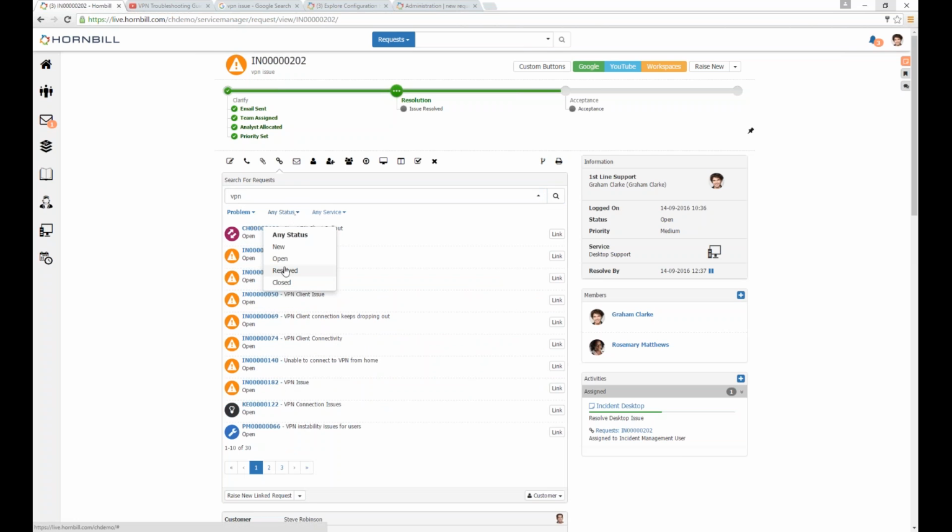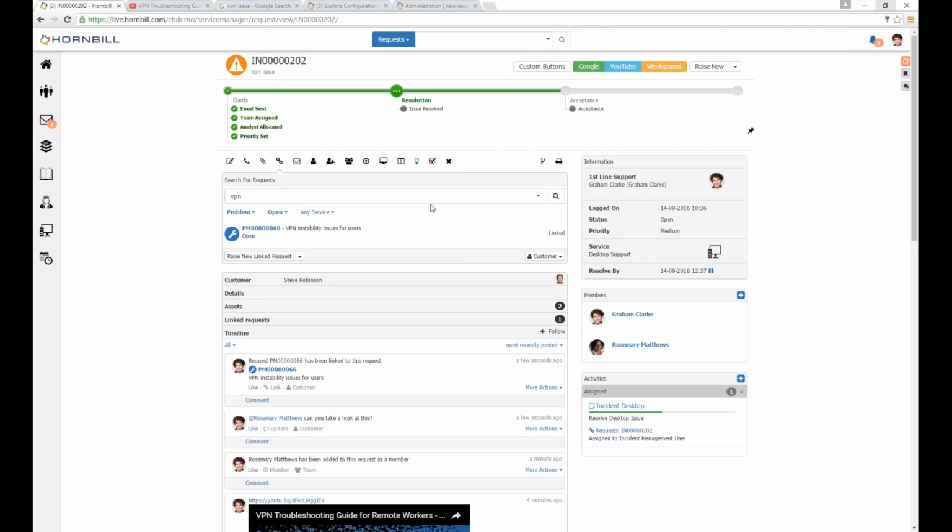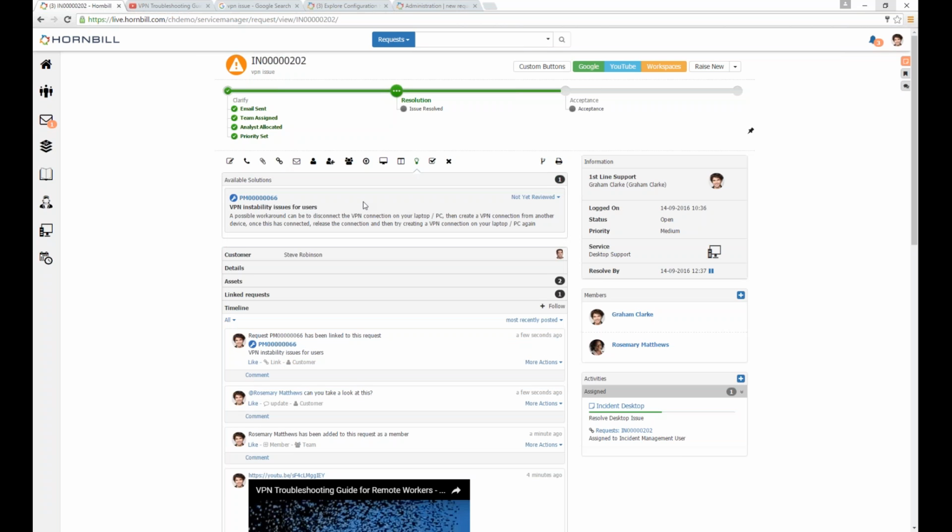Is there a problem already raised for this particular thing? Obviously we know there is because we saw it on the self-service portal. So we can filter it back on the call class, the status, and the service if we want to. So if I search again on that, we have one open problem which we can then link to this particular ticket. Because we've linked it, this solution icon has appeared, and that solution icon will give the analyst a potential workaround for this VPN issue. The analyst can come in and say, yep, that's the solution, or no, that's not quite the one for us.